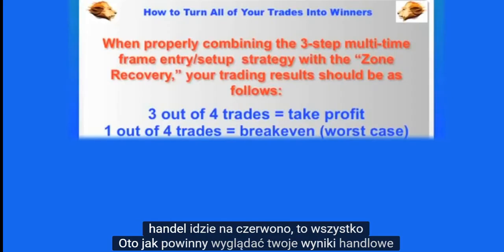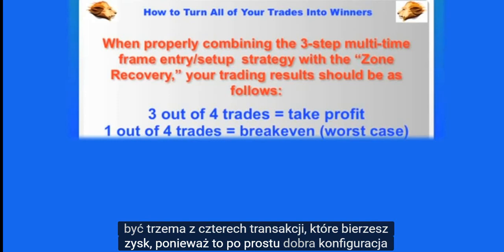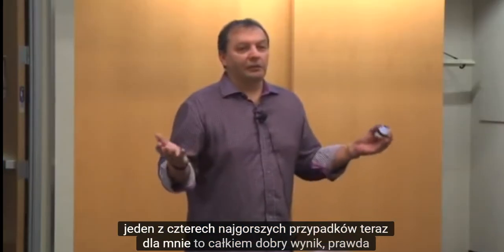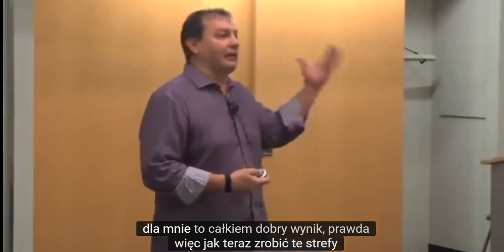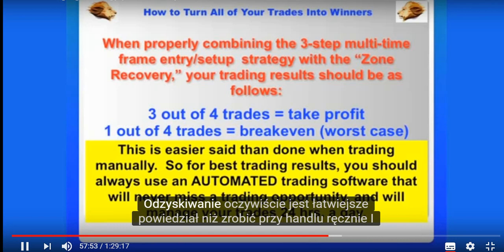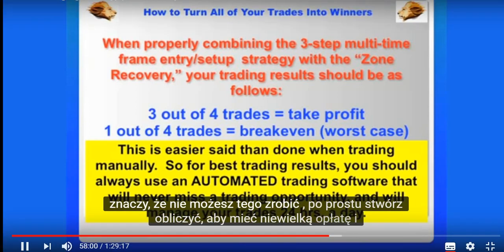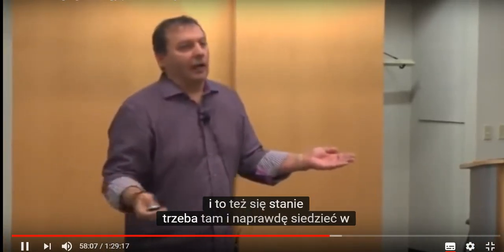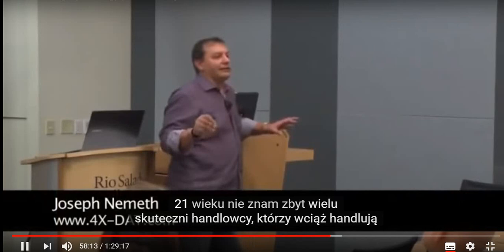Here's how your trading results should be. 3 out of 4 trades, you take profit because that's just good setup. 1 out of 4, worst case, break even. Now that to me is pretty good results. Right? So now how do you do these zone recoveries? Well, obviously this is easier said than done when trading manually. I mean, you can do it. You just calculate, have a little chart, and basically have your longs and shorts, and this is what's going to happen. Also, you have to sit there, and really, in the 21st century, I don't know very many successful traders that still trade manually.